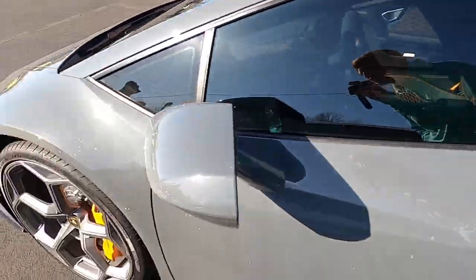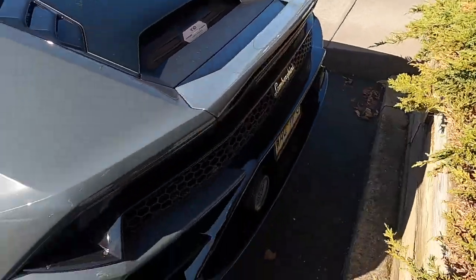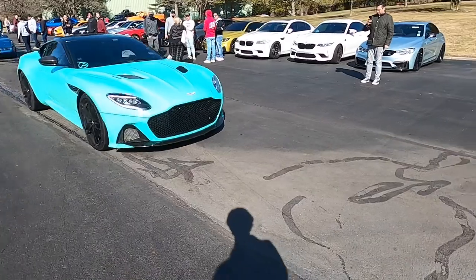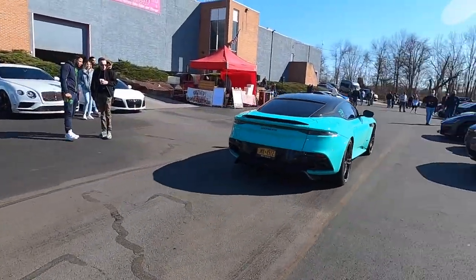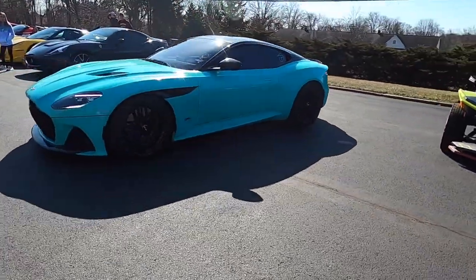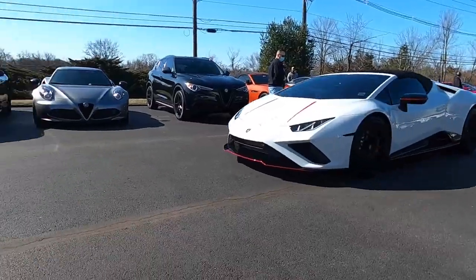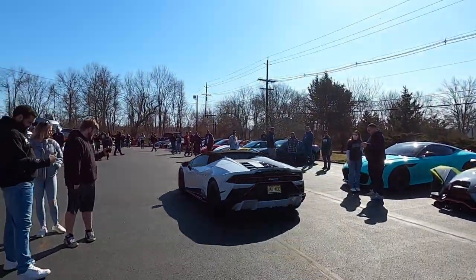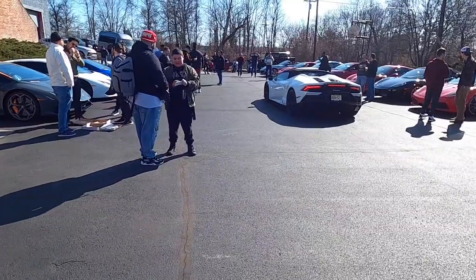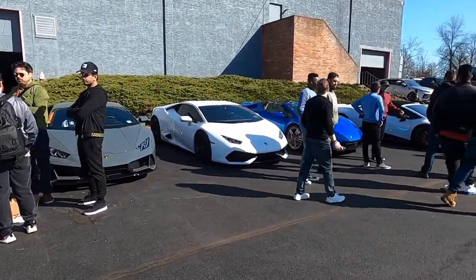You see the stitching in the seats. You got the orange calipers. Great color combo. Another Evo Spider? Looks like it. We got four Huracan Evos, three of which are Spiders, and then a 2016 Huracan here.